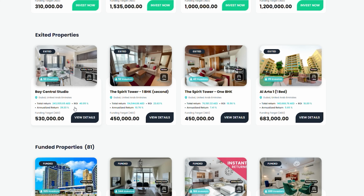29.2% annualized return. So this is a monumental return for your money. And annualized obviously means this is what you get back every year. So it's nearly a 30% return on investment over a year, which is bonkers. So it looks like they had that for about 18 months.